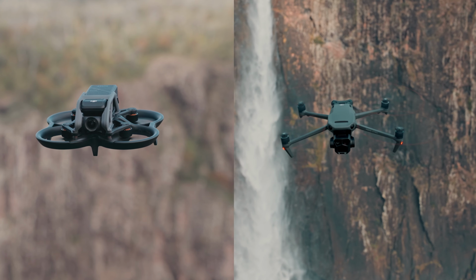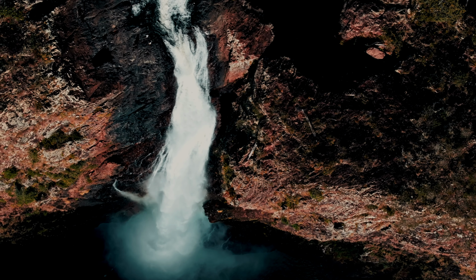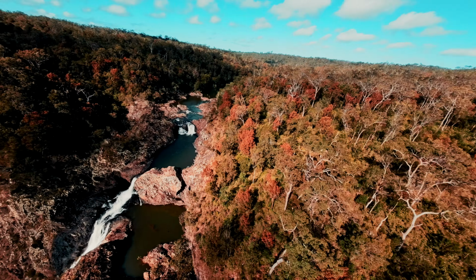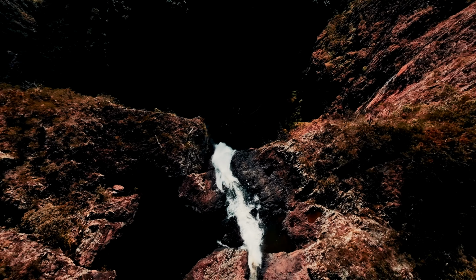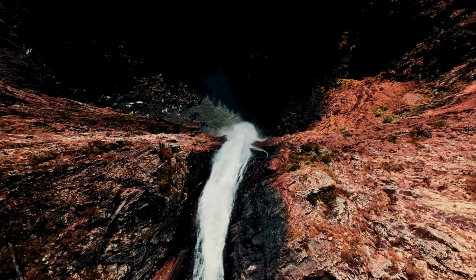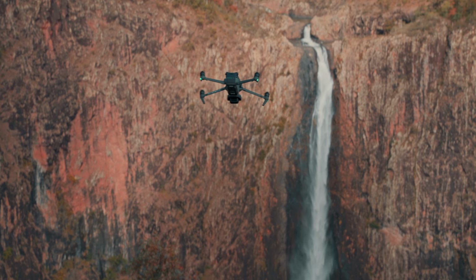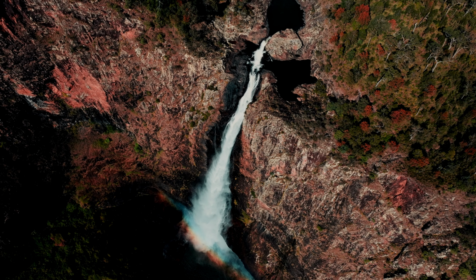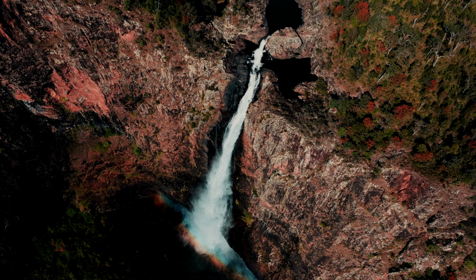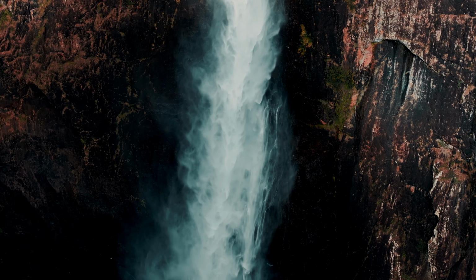Now when it comes to the two comparisons of these drones, obviously they're completely different, I do know that, but I think they both have their place in my heart. I love the FPV drone, it is just such a unique view. And then the Mavic 3 Pro is just such a beautiful image. When you're shooting in that 5.1K, it is so crisp and so clear, and the colors are just beautiful, and you can just capture a whole scene really easily.